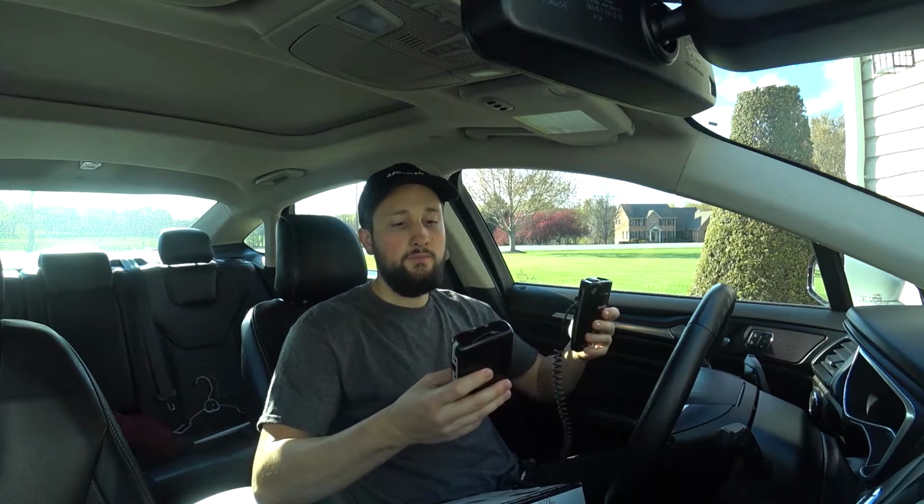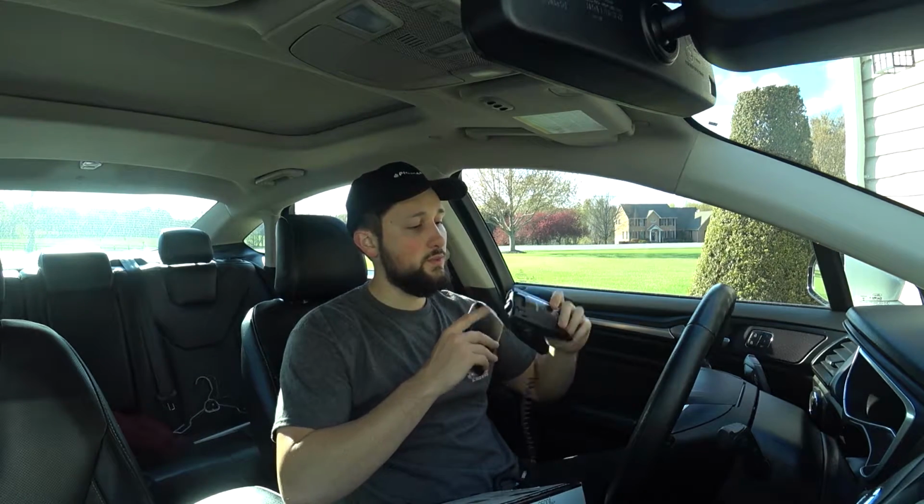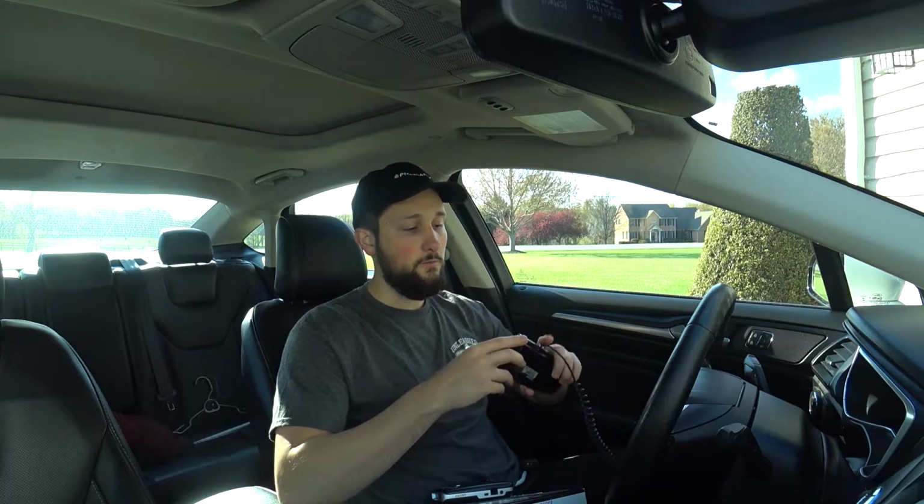I don't know the exact range, but I know this one, in a straight line, keyword straight line, will pick up a radar signal up to a mile. So in theory, if you are on a road that's straight, you can pick up a police officer about a mile away that's shooting radar. Now, that's if they're shooting radar. Sometimes cops don't shoot radar, sometimes they shoot laser.